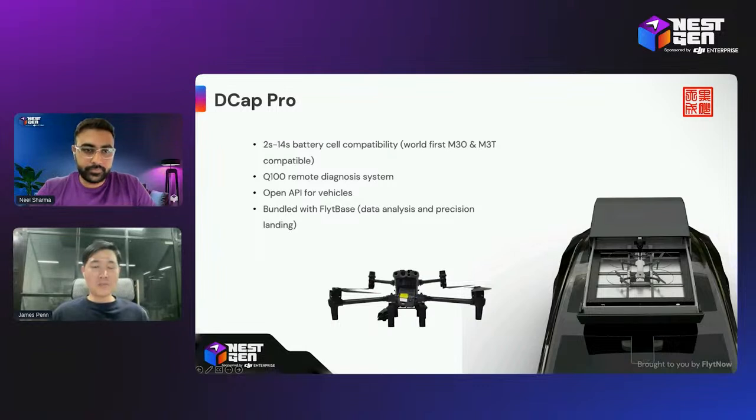Okay. So these are some of the features about our DCap Pro that I think stand out from our peer companies. First of all, our DCap Pro is compatible with all different batteries or battery cells for drones that use batteries from 2S to 14S. For example, the M30 and the Mavic 2 Thermal. I think we are the first one in the world to make our car-mounted dock compatible with these drones. And also we provide options for clients that want to do remote testing, diagnosis, checking, and debugging.